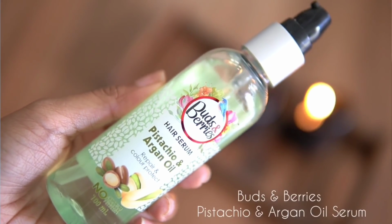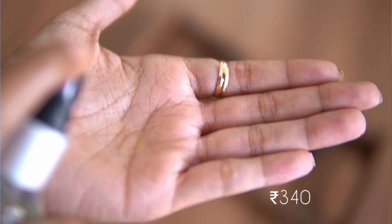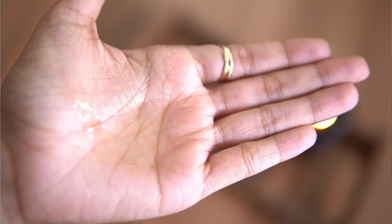So after using the shampoo, I use this serum immediately. The combo is really good. How I like to use the serum is when my hair is about 50% dry, I take 2 or 3 pumps of the serum and run it all over my hair. The best thing I like about this is that it's extremely lightweight. Now you can use this serum before styling your hair as well.